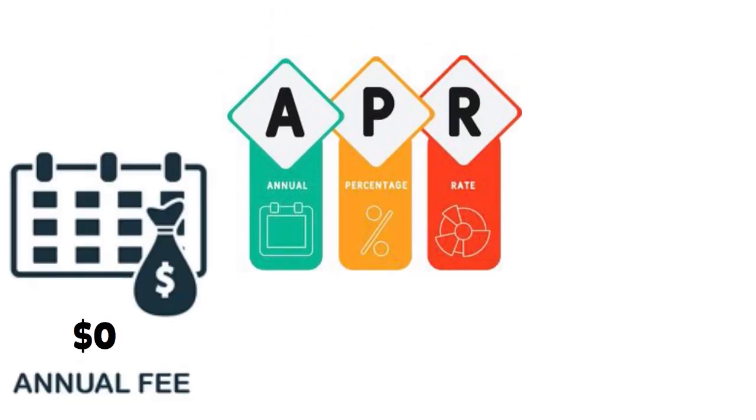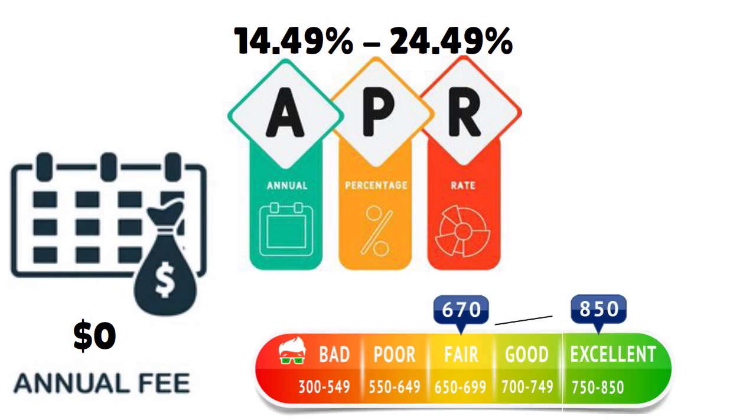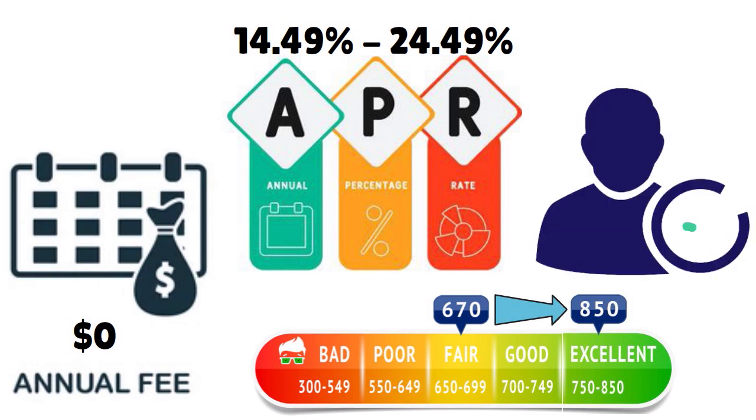The regular APR ranges from 14.49% to 24.49% variable. And the credit score recommended for this card is 670 to 850. However, if you have 550 plus, that's the minimum FICO score, and you have a strong relationship with US Bank, you could qualify.